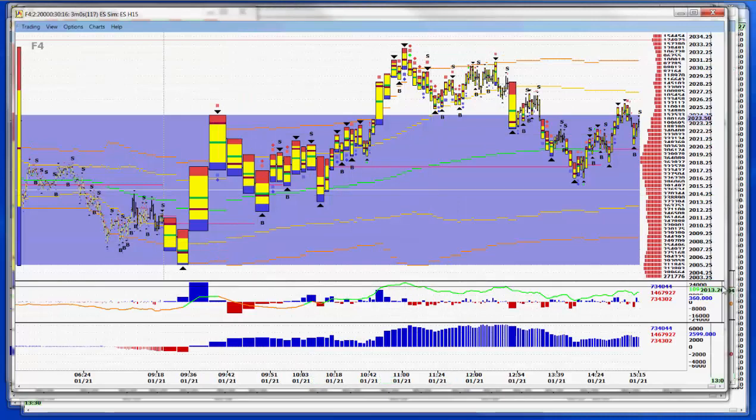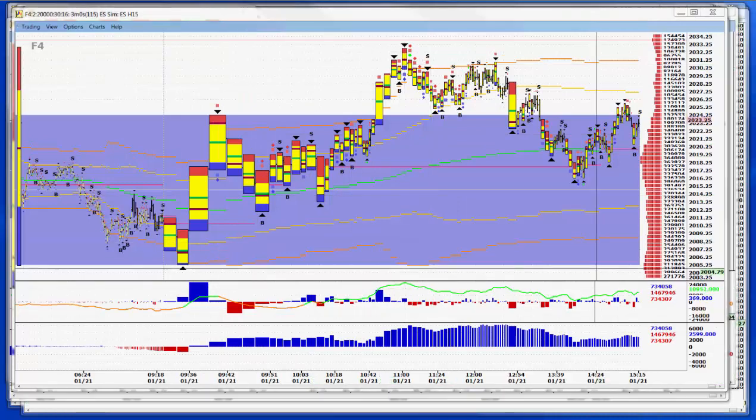We came in today and our original thought was support at 2005 and resistance at 2025. I mean at 20 to 25. And we thought we would have a trading range with an up bias, and we wanted to get long. That was the trade that we saw.